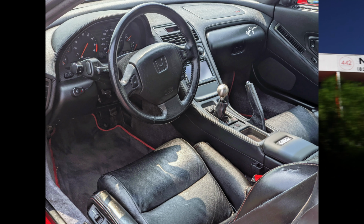This resto-mod 1991 Mazda MX-5 Miata belongs to Louis Maximiano of Buena Park, California. Louis's British Racing Green NA6 has been modified to evoke the classic roadsters of yesteryear, but with modern performance components.